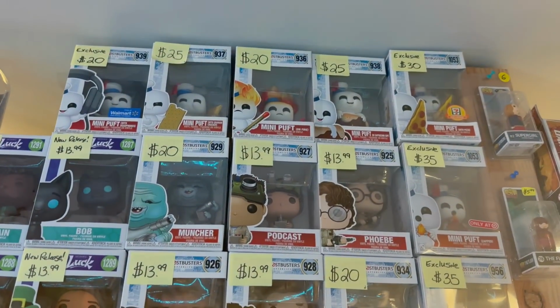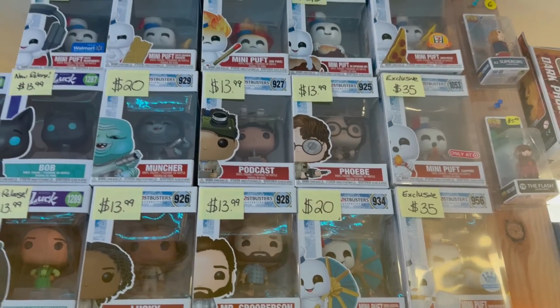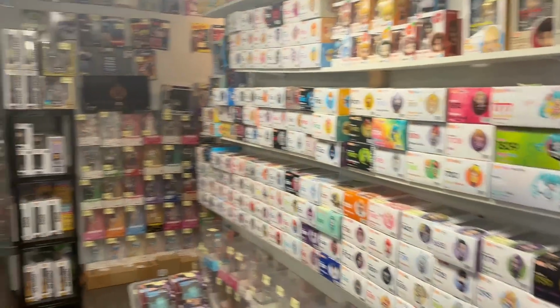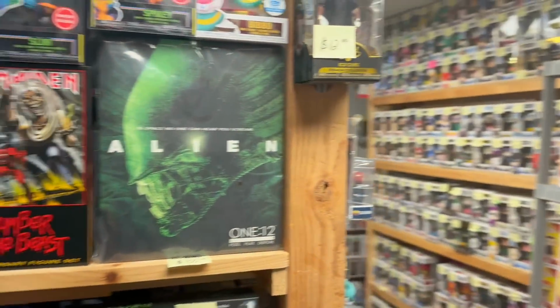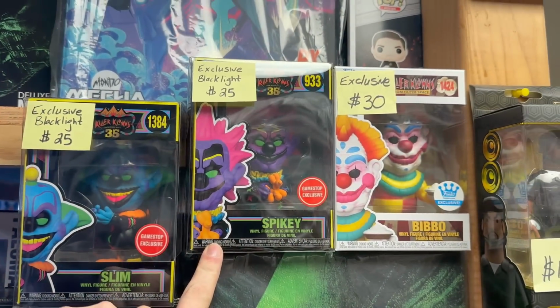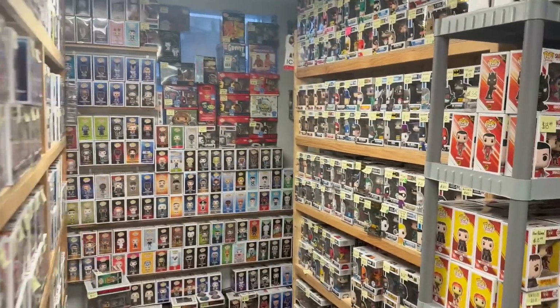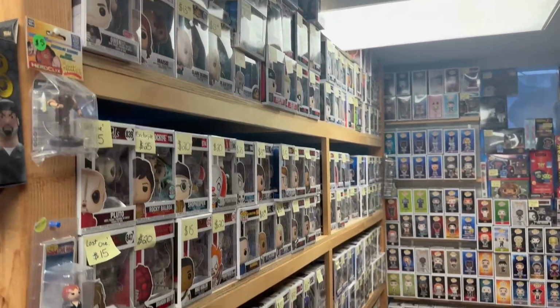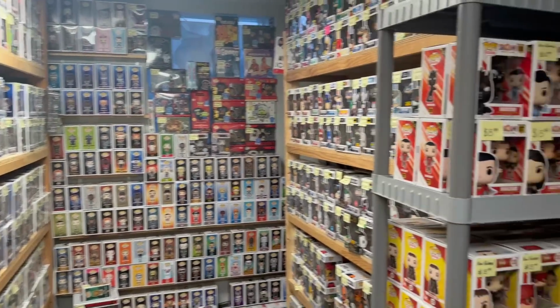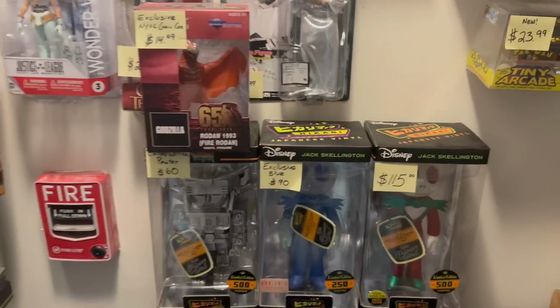Up here we have more Ghostbusters Afterlife pops. Look at all those mini puffs. Once again, super sad that Funko has lost that license, and could be a line that we don't see anymore. Look at these. Blacklight Slim and Blacklight Spiky. Pretty crazy right there. But check out this next section. Looks like we have a lot more cool stuff to break down. But before we go over there, I actually spotted some stuff over here that you pretty much never see.